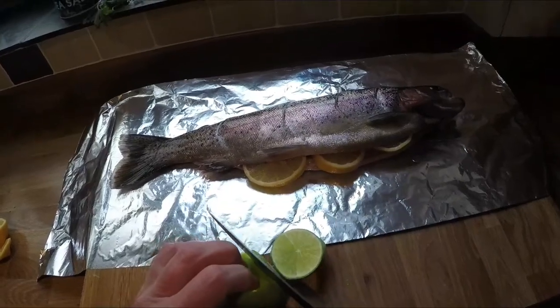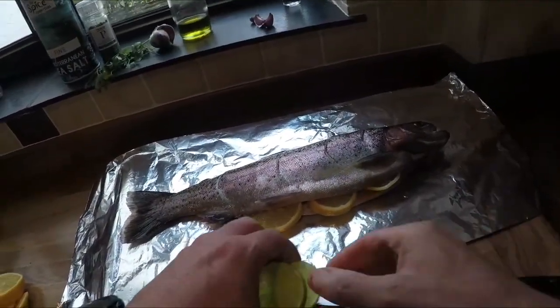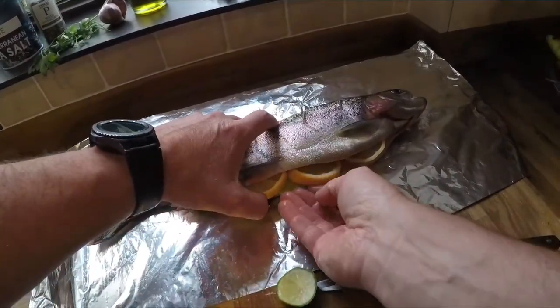I find with trout, because it's obviously a predatory great game fish, the meat can sometimes be quite earthy. By adding the citrus, it tends to take that away.